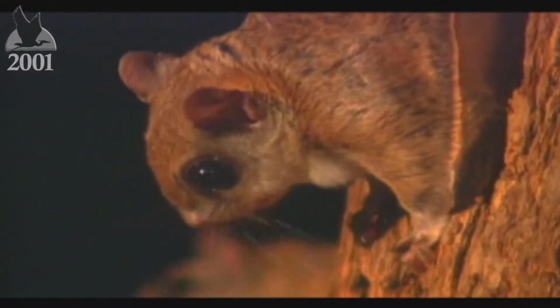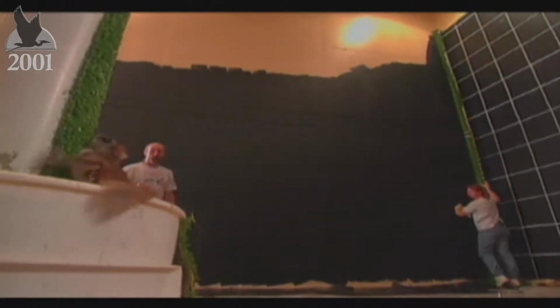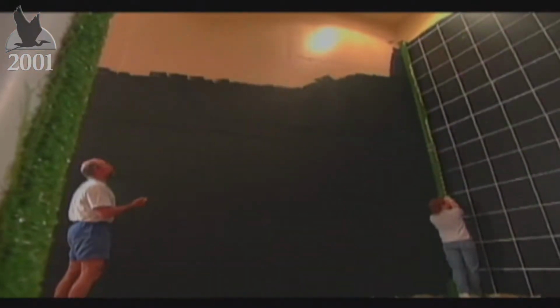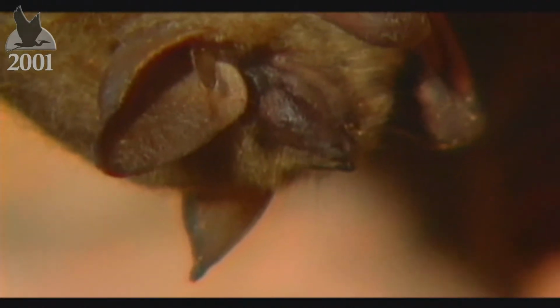Despite their name, flying squirrels don't actually fly, they glide. Researchers in Missouri continue to learn more about this interesting creature. They have a loose fold of skin that stretches out and supports the squirrel. Flying squirrels use their broad, flat tails to steer. The only mammals that truly fly are bats.